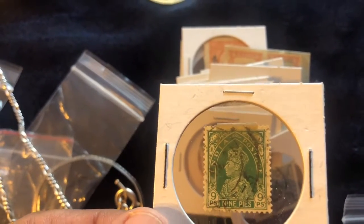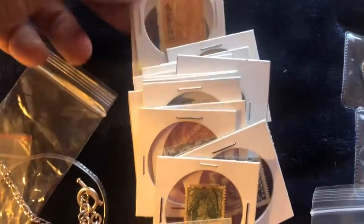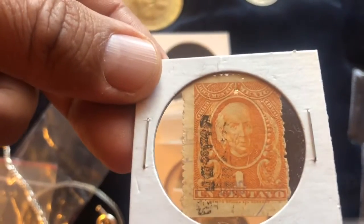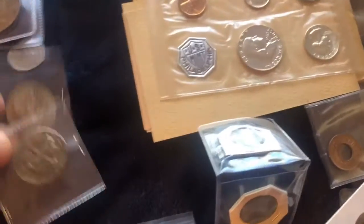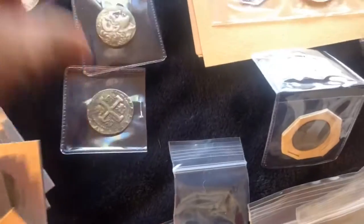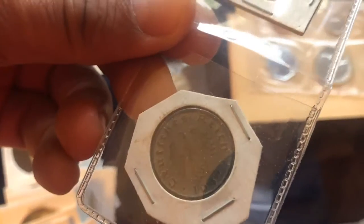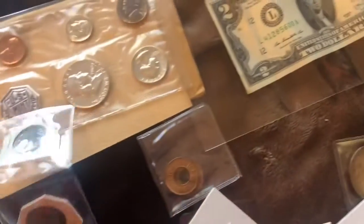9 pies. 2 cents from Mexico. 1 centavo. Oh, and then these coins here are pretty interesting. They're kind of like a Roman kind of coin. I have to look these up. I don't know too much about these. They look very, very clean. Here's the German coins from 1944 during World War II.